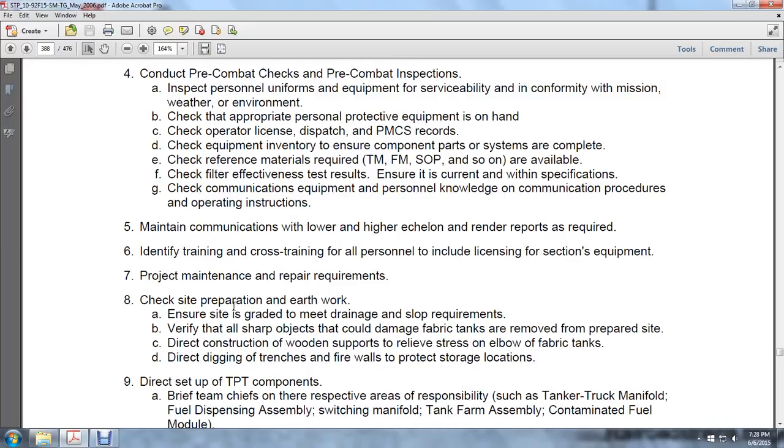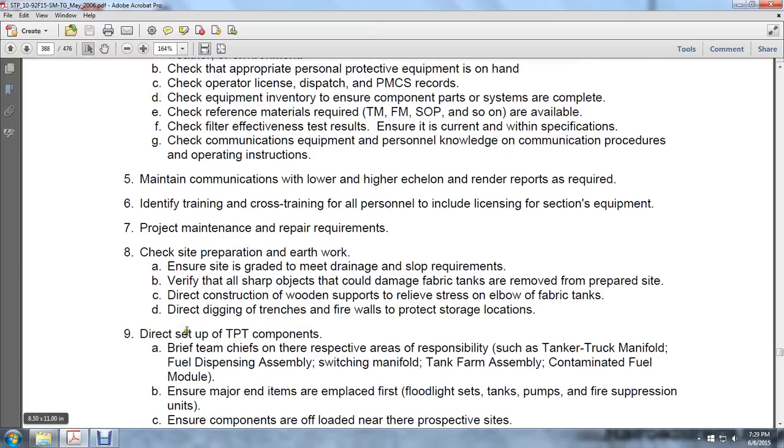8. Check the site preparation of each work area. Ensure the site grade meets the drainage and slope requirements. Verify that sharp objects that could damage the fabric tanks are removed from the prepared site. Direct cross construction of wooden supports to relieve the stress on the elbows of the fabric tank. Direct digging of trenches for the firewalls to protect the storage locations. 9. Direct setup of the tactical petroleum terminal components.